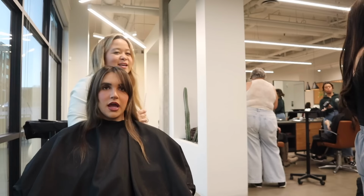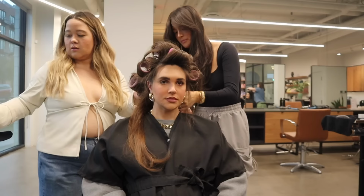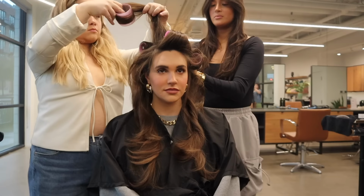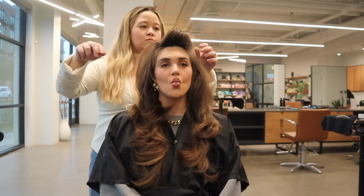Give you a blowout. Final look. I wish I was better at rolling, because I never really know. These are going to look wonky, everyone. You got to trust the process. You got to trust it. Got to play around with them.